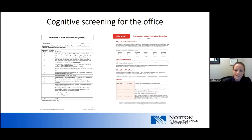Another screening test in the office you might use is something called a mini mental status exam. An MMSE can take about 8 to 10 minutes, also scored out of 30 points, or even something as short as a mini cog, which is a 3-item recall and a clock draw test. Now, with both of these, if there's an impairment, they're probably going to need further memory testing, but at least it's a starting point to know who needs the evaluation.